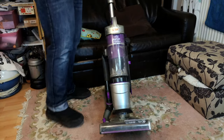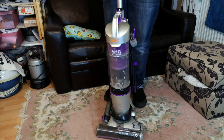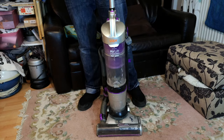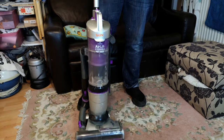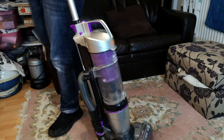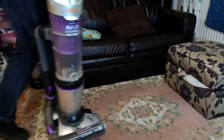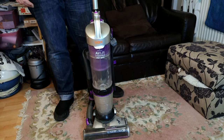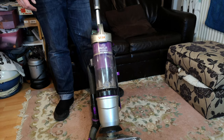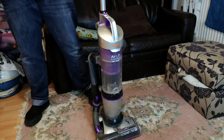I had a bin find. The other day, we were walking to school, me and the boy, and, oh, bless him, "Dad, look, there's a Hoover being thrown out." And indeed, there was, without breaking pace and step. On the way back, I grabbed it, and, well, as you can see, we have ourselves a Vax Airlift Steerable Pet Max, which was thrown away for reasons currently unknown.